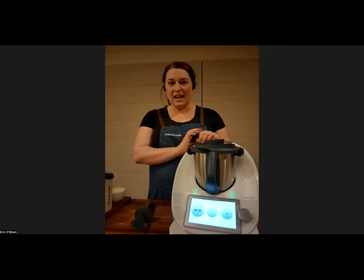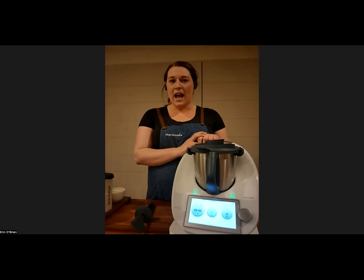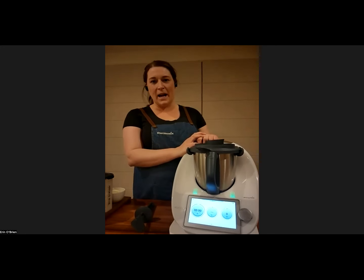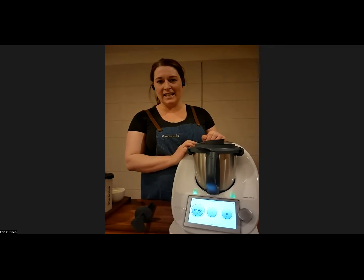So tonight I'm going to make a risotto with you guys. Those of you who have had a demo in the past, whether virtual or in home, have probably seen the risotto made, but it still blows my mind all these years later that something that can be so time consuming to make by hand can be made so quickly and easily in under half an hour.